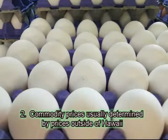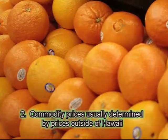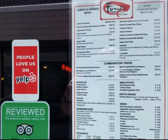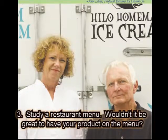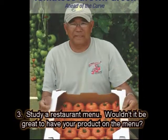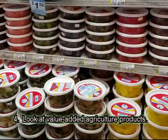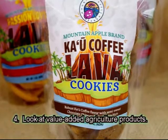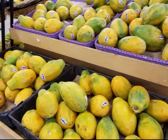Second, you need to realize commodity prices usually follow supply and demand, influenced by prices outside of Hawaii. Third, look at a menu and see what the top-selling items are. Imagine having your farm name on the menu, like Tropical Dreams Ice Cream, Hamakua Mushrooms, and Kawamata Tomatoes. Fourth, look at value-added agriculture products being manufactured like kimchi, taro, or potato chips, or products like cookies using local ingredients.